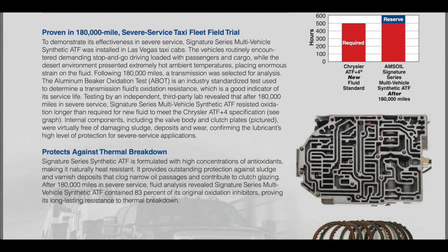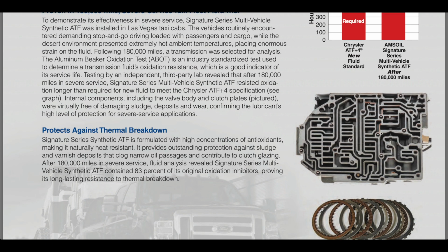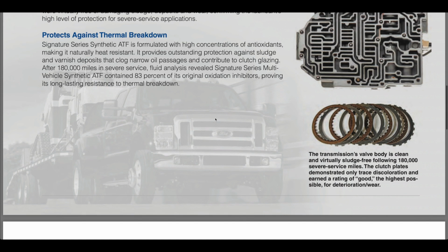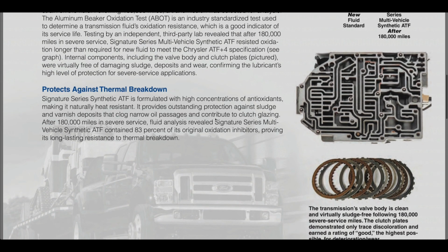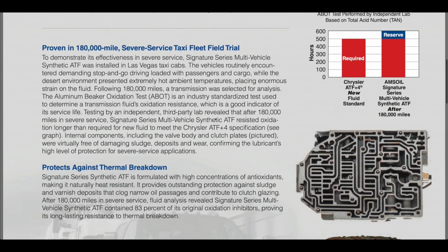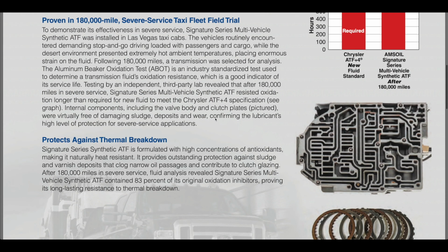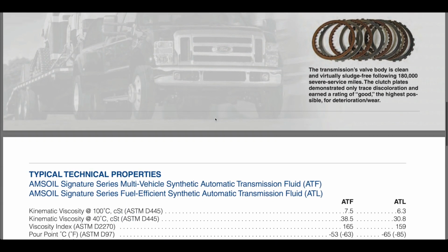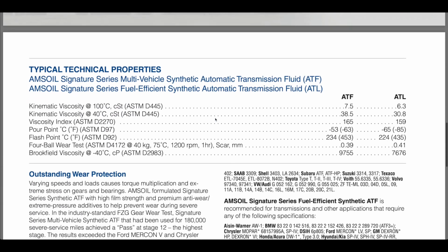You can see the valve body here looks absolutely beautiful. The clutches are clean, very little signs of wear on them, very good condition. This is the kind of protection in the desert heat of Las Vegas that the Amsoil provides. So one of the best ways to extend the life of your transmission is through the use of that Amsoil Signature Series ATF.